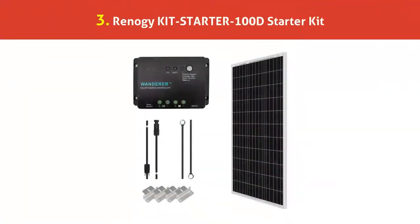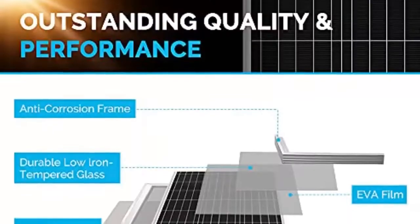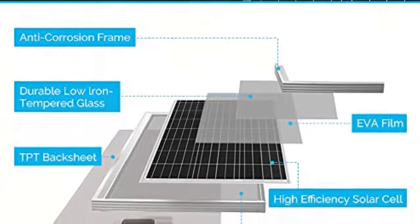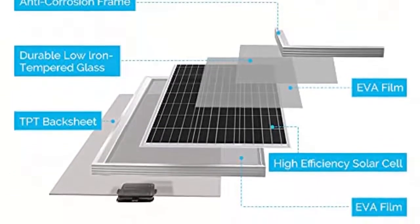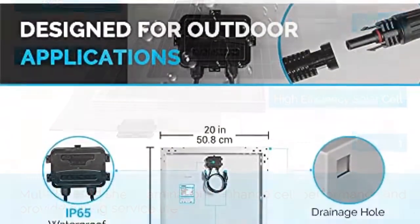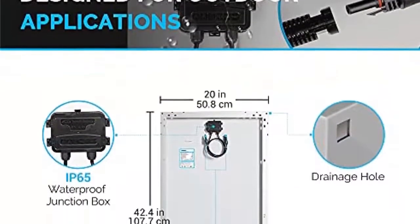Our list at number 3. Renogy Starter Kit 100W. 400 Wh daily output, depending on 4 hours of sunlight availability. This panel is suited for applications that require a smaller footprint, making it a favorite for those with RVs, campers, and more.